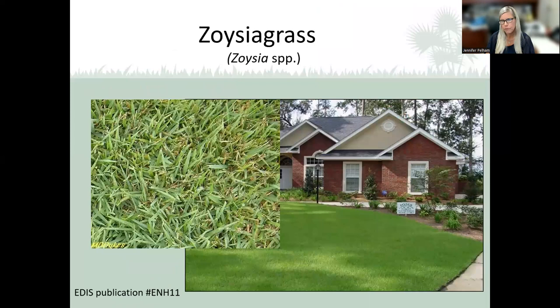The next turf grass is zoysia grass. Zoysia grass is popular because it has a thinner blade than your St. Augustine grass, and it also has that tight-knit look to it like the St. Augustine grass. So thinner leaf blade and a tight-knit look.